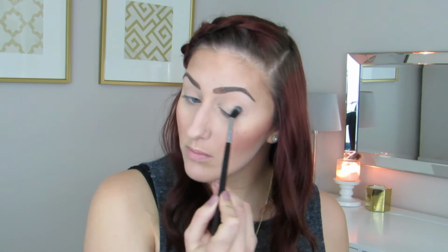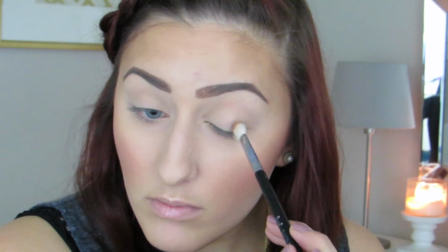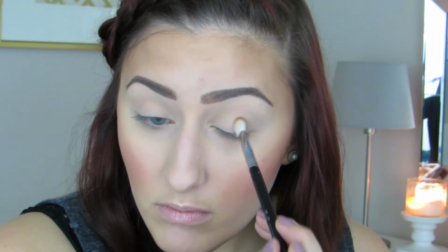And I forgot to take a clip of the products that I'm using here, but I'm really just dusting a light shadow that's pretty much the same color as my skin, just to kind of set all of the concealer. And then I'm going to go in with this eyeshadow by Anastasia Beverly Hills in the shade Fawn. And I'm just going to really pack that on my outer corner and keeping it really low.